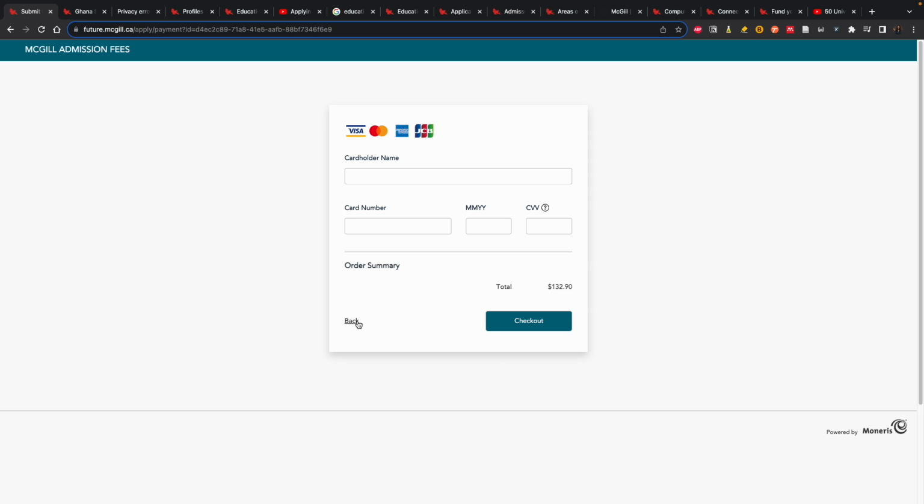So as you can see, when we were doing all these things, we didn't get to upload our documents and all those things. So you need to pay before you'll be able to see all those things to apply. So once you are done paying, maybe between 30 minutes to 1 hour, you go back again, you log into your portal, and you'll be able to submit your application, submit all those documents that they will require. So that is how it works.